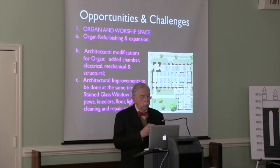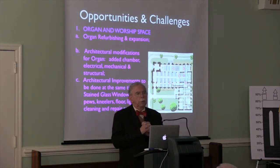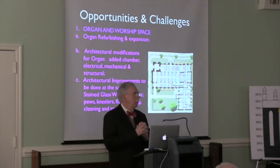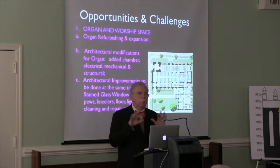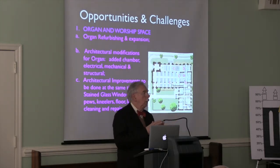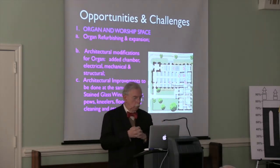So when the organ is removed, there are things you can do which you really should not do, or maybe even could not do, while the organ is in place. Because organs, not only do they like even temperatures, they like relatively clean environments and are extremely allergic to dust. They will start sneezing at a moment's notice if there's too much dust being generated. And much of the work that's needed in the rest of the worship space will generate a lot of dust and construction noise. The question was asked about whether we would be without the use of the church for a while. It won't be so much because of the organ, but because of some of these other construction operations, which may or may not be possible to work around.